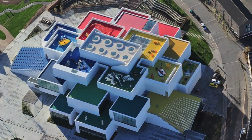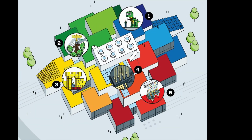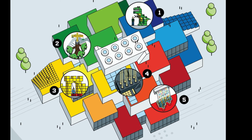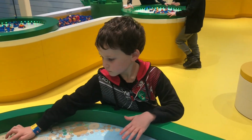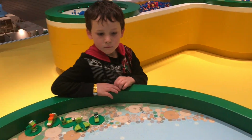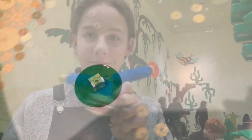Excuse me, sir. Inside the Lego house, there are four different zones. The green zone, red zone, blue zone, yellow zone. The yellow zone was all about social skills. So it had a lot of things that you would usually do with other people.